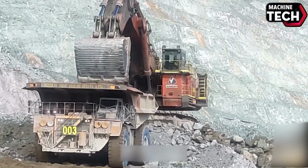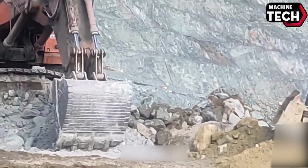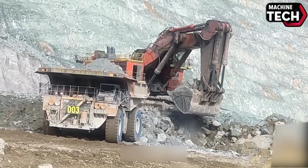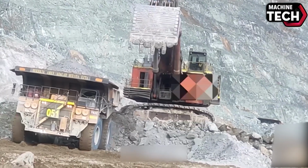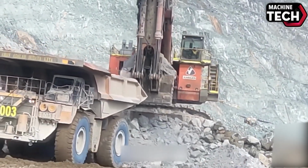It offers a max dig depth of 30 feet and a cutting height of 68 feet, making it versatile for a wide range of tasks. The EX 5500's hydraulic system holds 1,638 gallons of fluid, ensuring smooth operation. With a robust build and advanced features, this excavator is designed to boost productivity and efficiency on the job site.